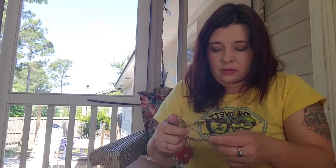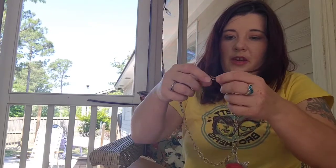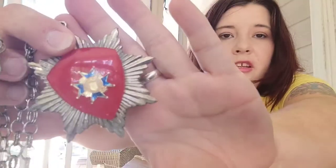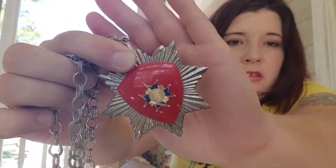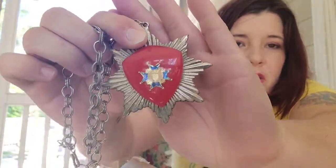Alright, this looks cool. What is this? So this is a necklace. I don't see any markings on it, but it's just got a silver tone chain, and then it's got this thing. Anybody know what that is? It looks kind of cool. It looks older. It's got like a crown, maybe, and like a shield, like a coat of arms almost. I guess that would be enamel. Yeah, I don't know. That's pretty interesting.